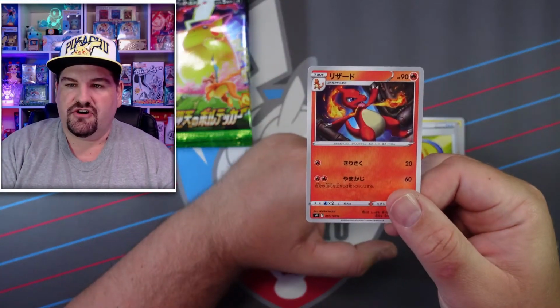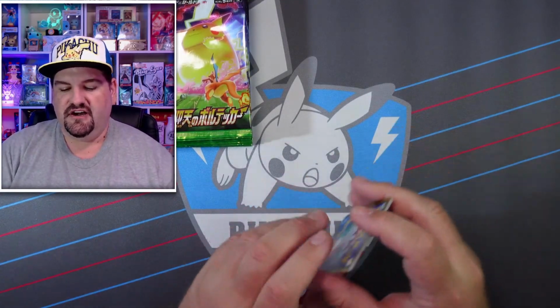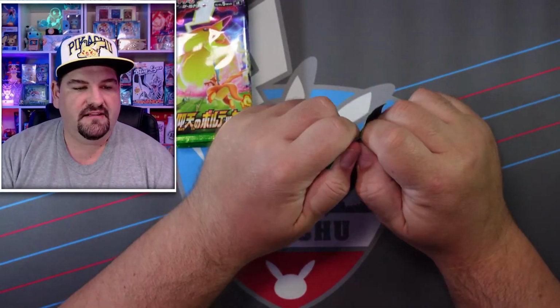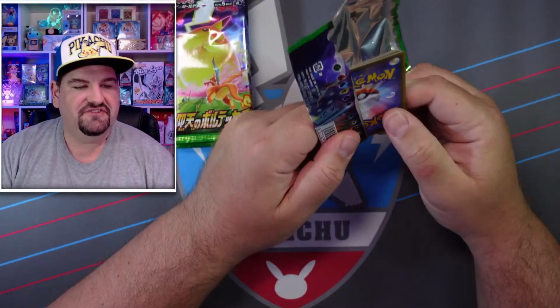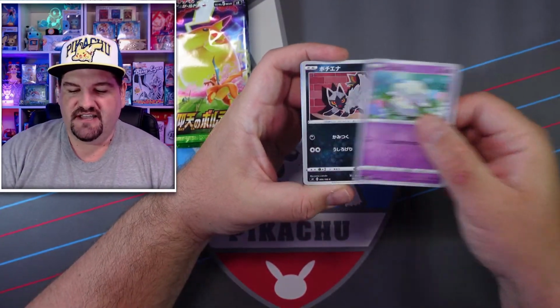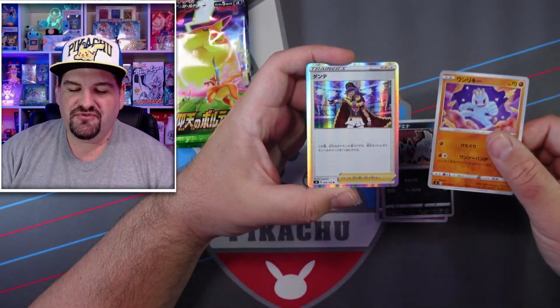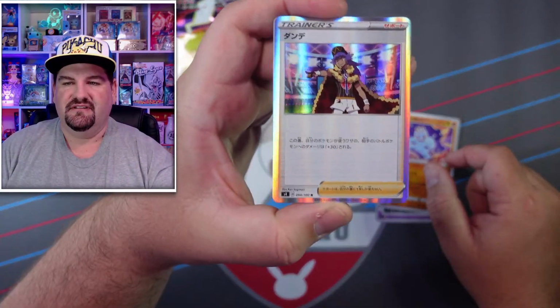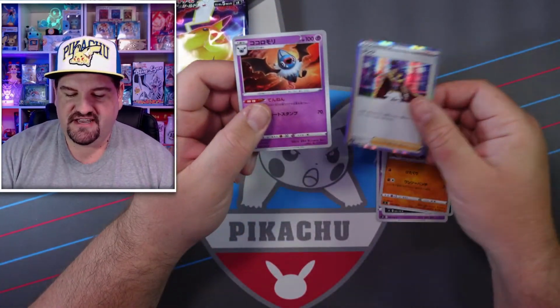Yo, there's a Charmeleon. Big shout out to Polish Rob. Which sets for Charizards? Definitely Unbroken Bonds and Burning Shadows. We got a holo. Oh, there we go. Leon. Sweet. So this is actually a really nice card right there.